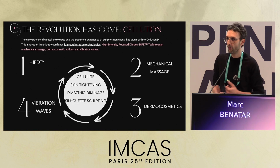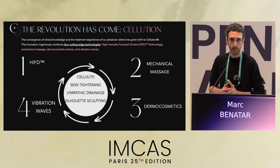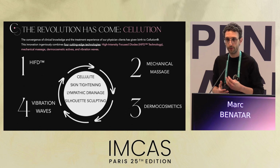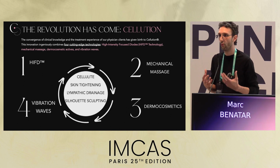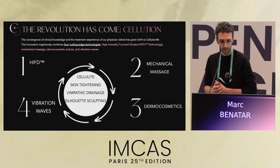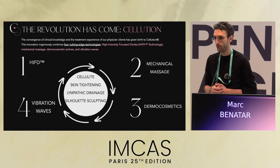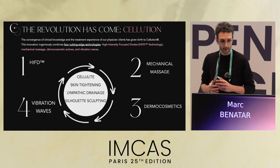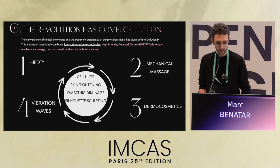So when Deleo wanted to attack the cellulite problem, they started by studying what works in the market. They chose four technologies and combined them in one single medical device. It's the first device that has a high intensity focused diode, 940 nanometer, associated with mechanical massage, dermocosmetic, and vibration wave.